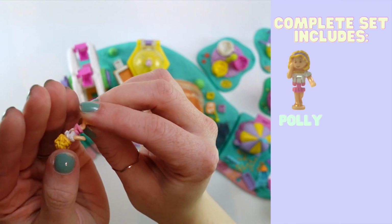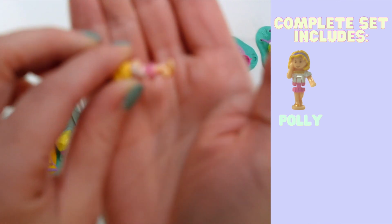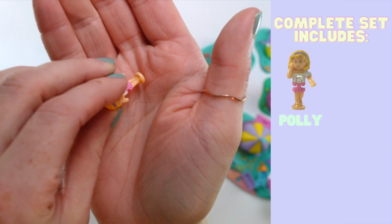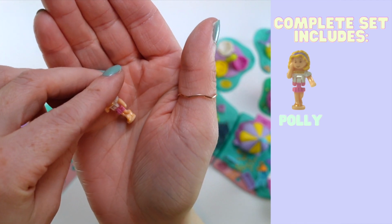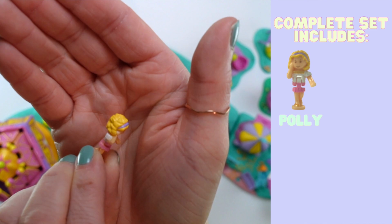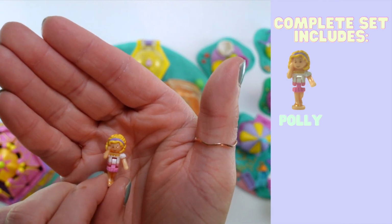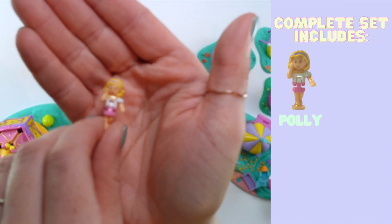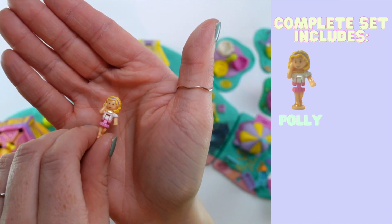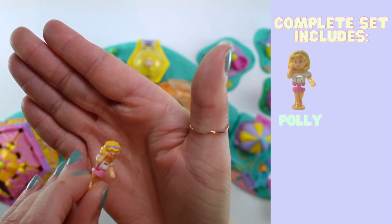She has what I want to say a very delicate, almost iridescent gold shoe. And she's got her hair in that classic Polyville curled style where it's a bit more of a wave rather than the tight curls from the early Polly Pocket days. Sorry, trying to get that in focus for you. So that is the first figure that comes with the set. So cute.